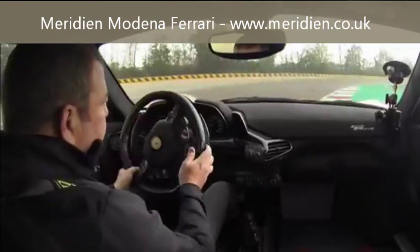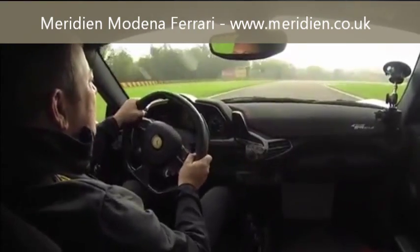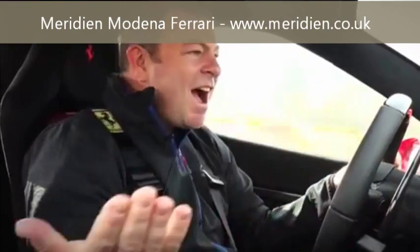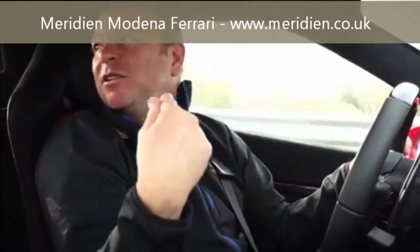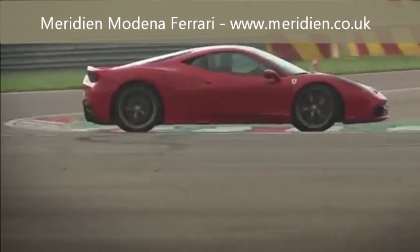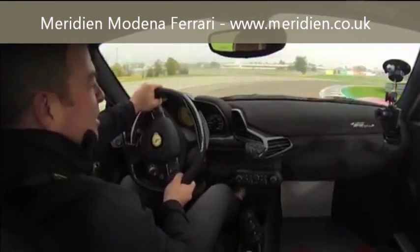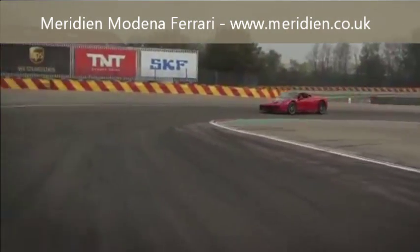I mean, watch. That's amazing. I mean, that is making me look like some kind of superhero, but it's not me that's doing that. It's allowing me enough throttle to get the back end out, but not so much that you turn the car around. It's amazing.